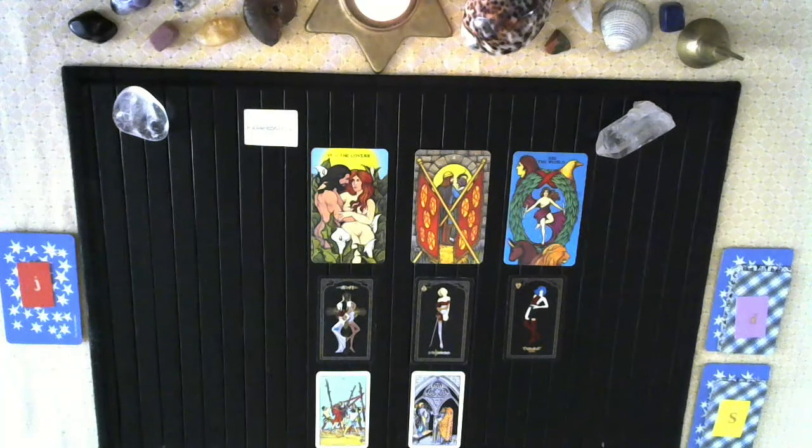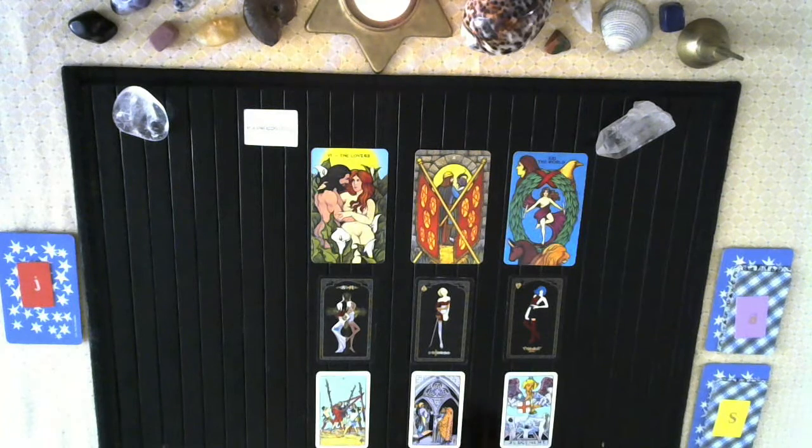So moving on, we have, once again, the Judgment card. Okay, so we have Judgment twice here. So this person really wanted to work on something with another person. Maybe it was this person that they considered their world. Either this Gemini, this Taurus, or this Leo. I don't know why I said Gemini. Maybe the person that we are inquiring about is a Gemini. Could be that.